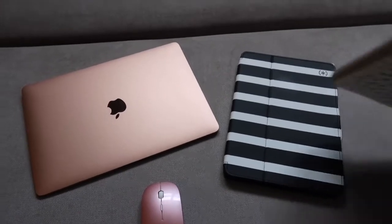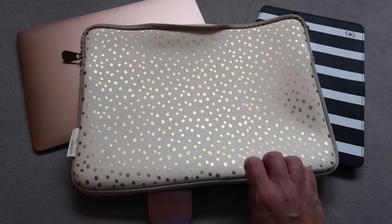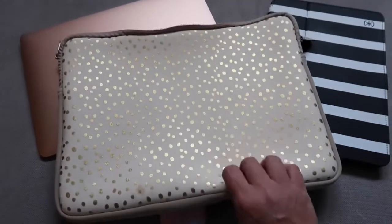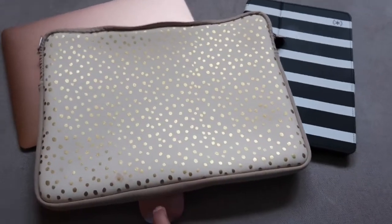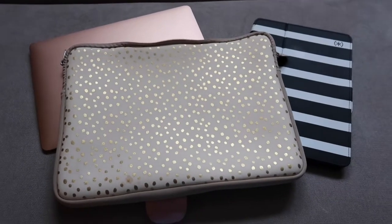To keep everything together, I have this Dabney Lee, I think this is a 15-inch computer sleeve that I got from Target. I love it. It's super, super soft. It's a little bit big for my laptop itself, which is why I also store my iPad and my wireless mouse in here. The charging cords for all of this are actually in the hospital bag in that gray case that I showed you.